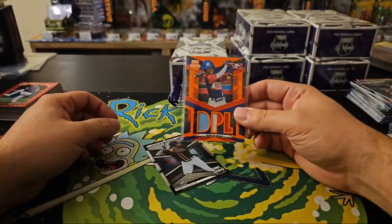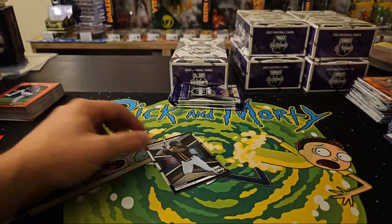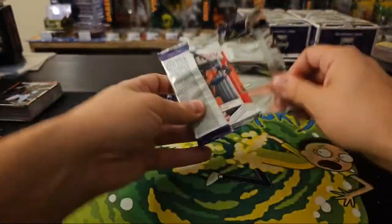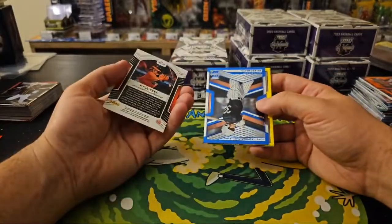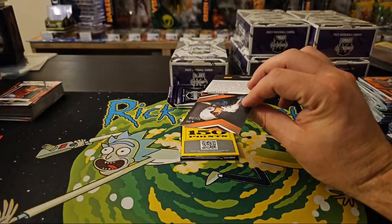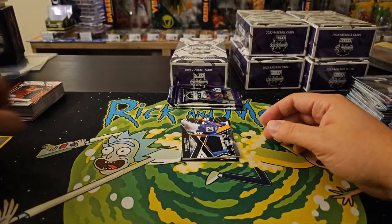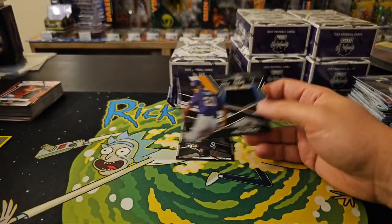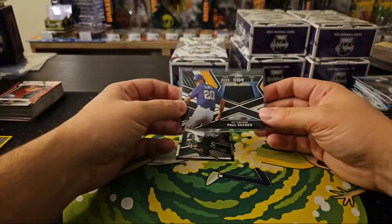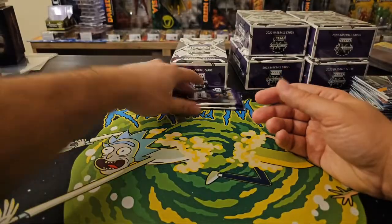You got a Trout autograph from Big League. That's pretty good. That is pretty good. Cal Teal. We got more points coming up. $3.49, Walker Martin, Giants. Paul Skeens relic for the Pirates. George Lombard, base.